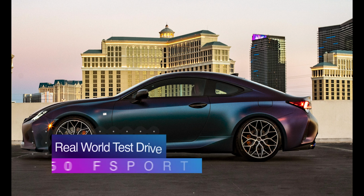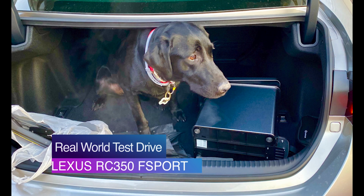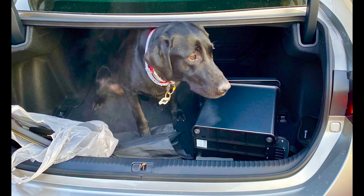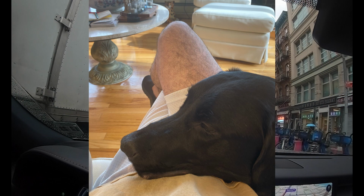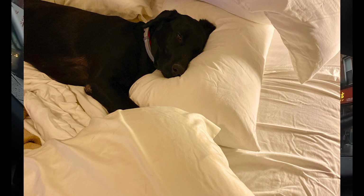The 2019 Lexus RC 350 F Sport Coupe has a certain growl to it coming from the back. Unusual for a front-engine Lexus, unless it's because your mother's rescue dog decided it wanted to make the trip back to Brooklyn with you. No, I did not put the dog in the trunk. Yes, she is very heavy to lift after she decided she was afraid to jump back down.